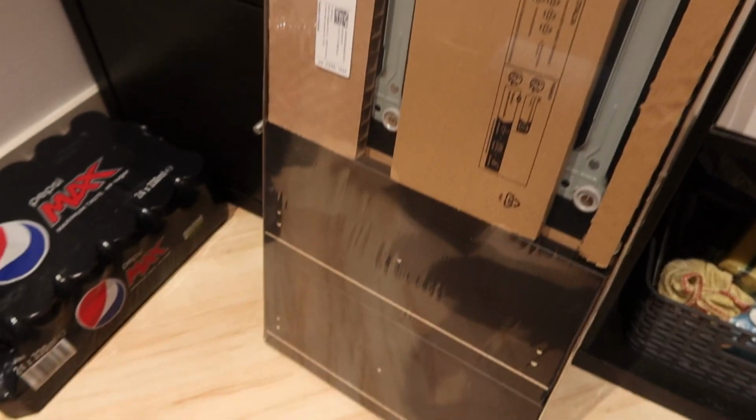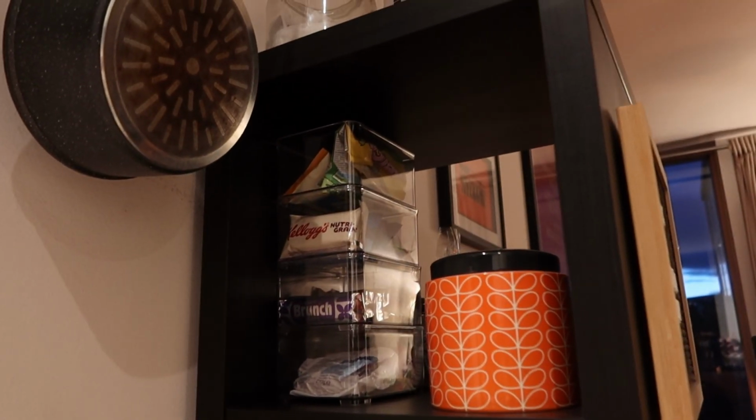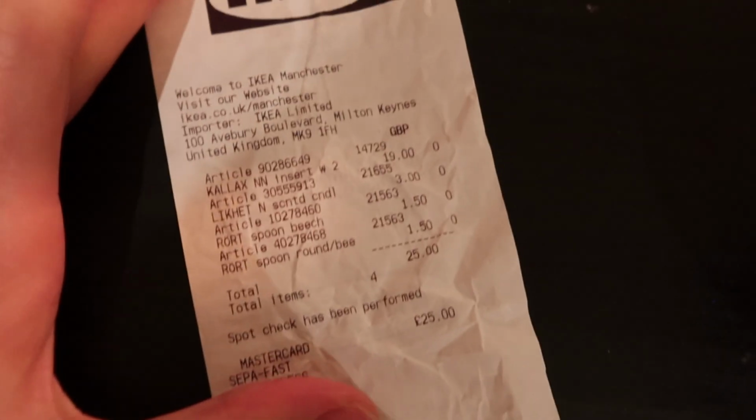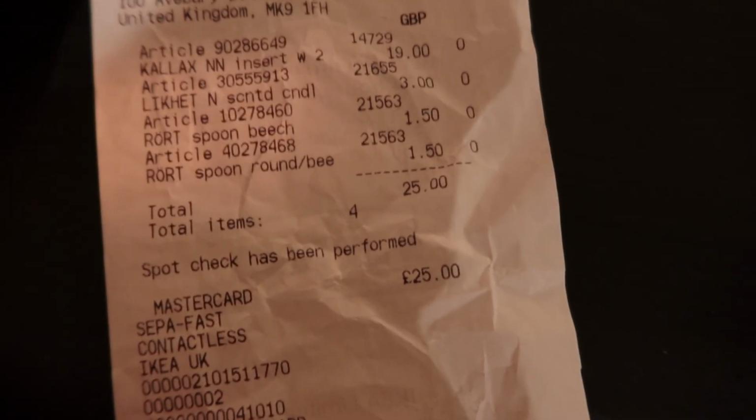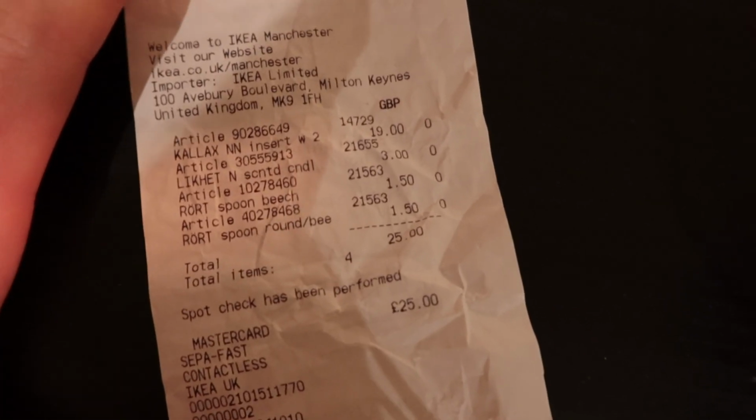Now the main thing that I actually did go for was these drawers. Let me turn you around. So it was these Kallax drawers. Basically it looks like this once it's in the unit, and I've got a gap up here, so I'm going to put another set of these drawers, these 2, up in that bit. So that's what these are, and in total, get my receipt, those Kallax drawers were actually £19, so my total was £25. And you know what, I think that was a successful trip.